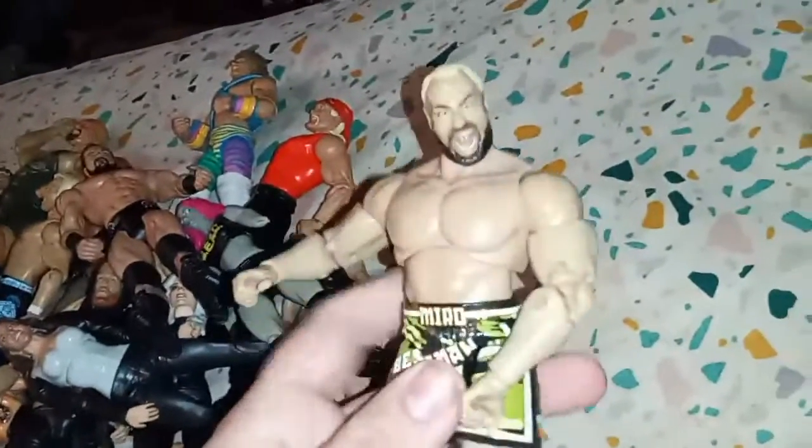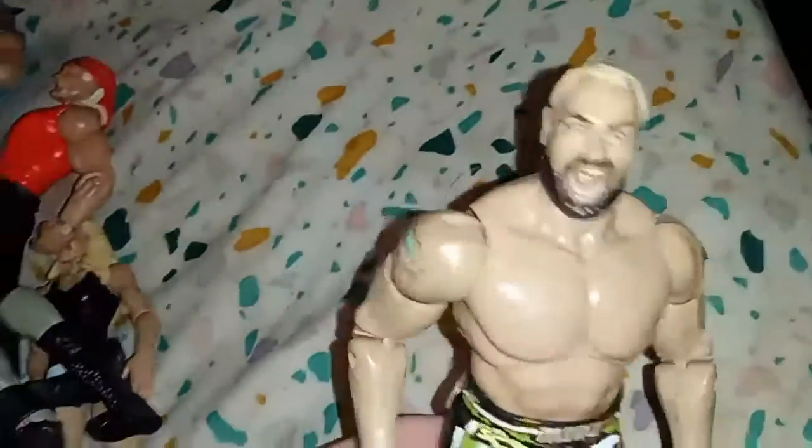Miro, the AEW figure version. Well, of course, the AEW figure, but I don't know what line this is, but y'all probably know. It don't look exactly like Miro, but I'll take it. I'll admit this looks more like Miro than that Hager does.